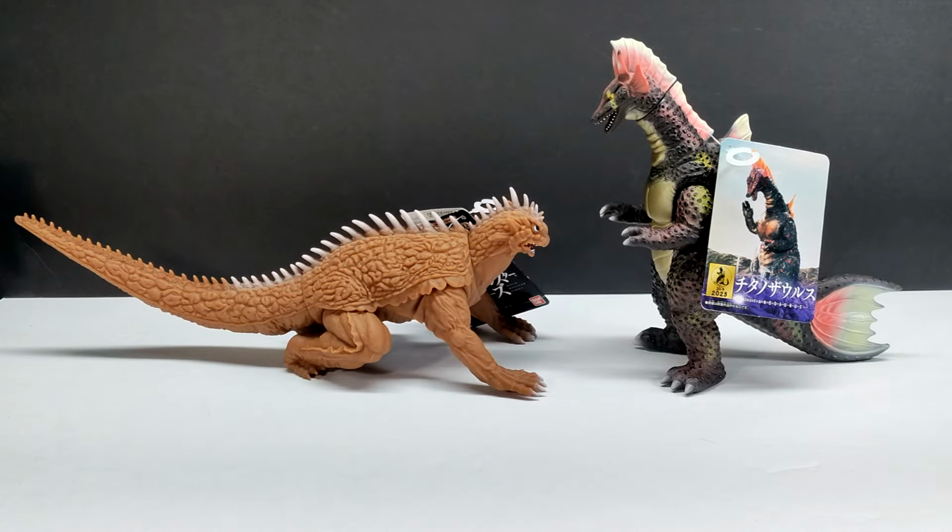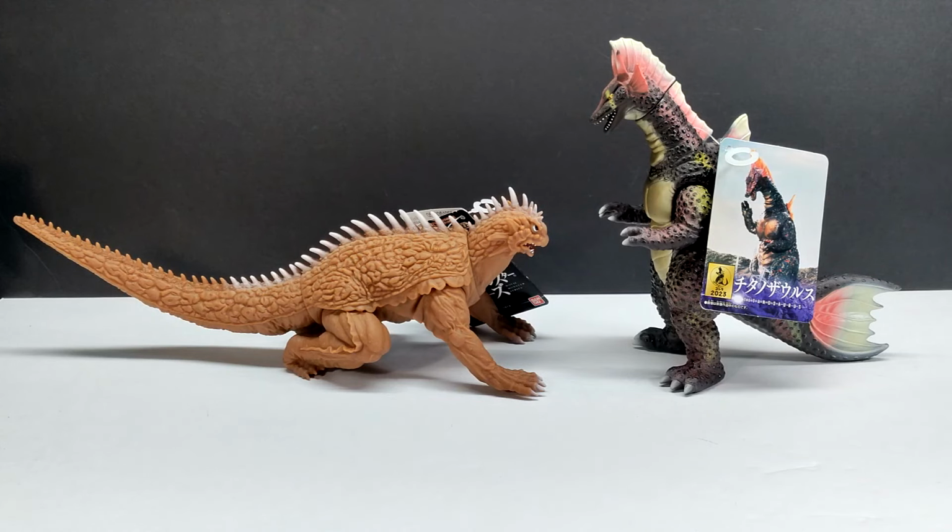And then when it comes to these type of figures, we also have the Varan here next to Titanosaurus, which I never actually reviewed, the Varan figure. So if you guys would like to see a review of that one, definitely let me know, and I will, of course, get a video up for that figure. But obviously very different when it comes to the posture and poses of these guys. So the size comparison is just mostly to look at and see how cool it is to see two of my favorite kaiju next to each other.